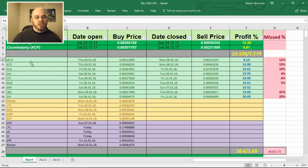Okay, so what I've decided to do is break down the closed trades in green, the open trades that are still going on in orange, and the ones that I did not take part in are in gray down here, as you can see. So I've missed a few, or I just decided not to join a few. There's still quite a few open, and then these are all the closed ones.